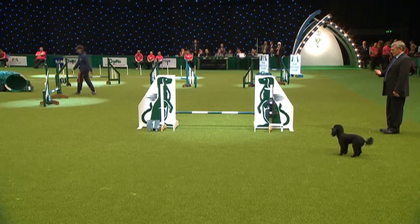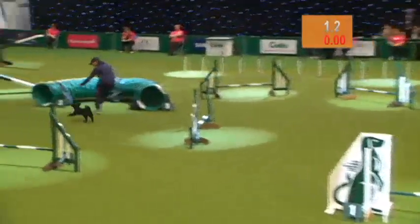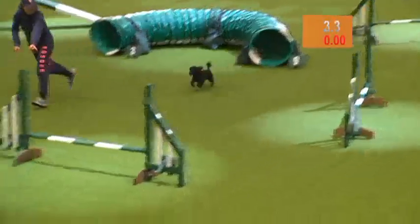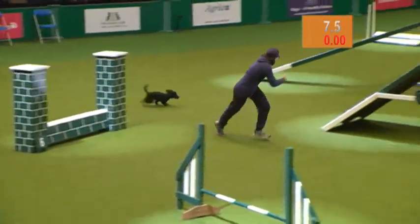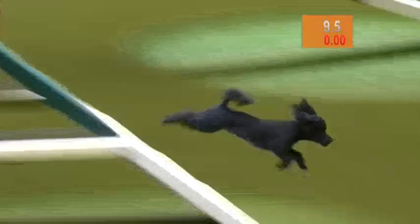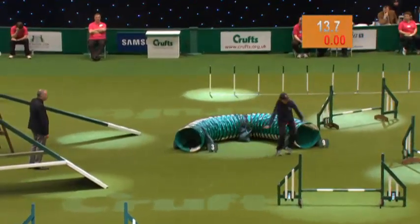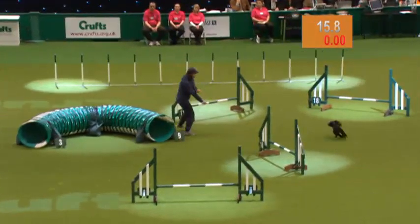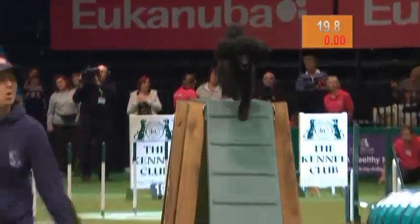I know. This lady, Lee Harfield, she actually owns a livery yard of 25 horses. Where does she get time to do this? My word. This is pure enjoyment and fun with your dog. It's a lovely little poodle, this, isn't it? My word, it's quick too. She's handling it very nicely as well. 37.82, the best time we've seen. If they can go clear, can they beat that?